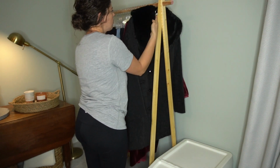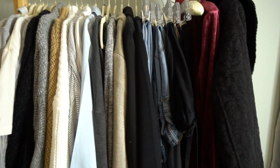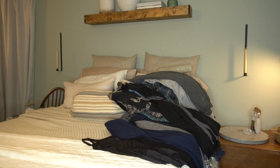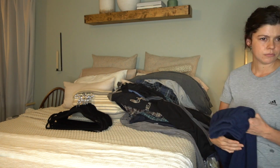Alright, so now that my winter capsule wardrobe is all hung up and ready to go, the last thing I'm going to do for day one of this bedroom tidy up, organize and declutter is hang up all of my husband's clothes for the winter time that I put on the bed from the bins. These are all of the articles of clothing from the bins that he wants to use this winter. So I'm going to just hang all those up in the closet on his side.